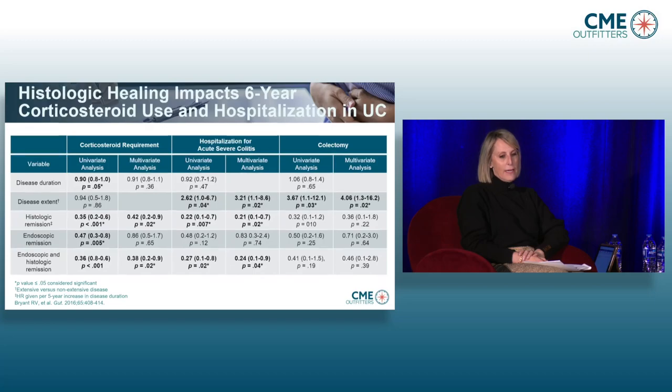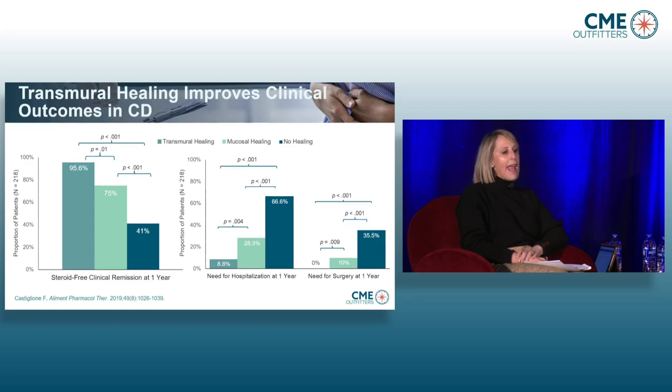This was a nice study, published recently, looking at how histologic healing did impact corticosteroid use and hospitalization. So maybe it does impact. Now, Dave Rubin also published, I remember him and Britt Christensen, looking at how if you had complete normalization, you had fewer flares than people who had chronic, not active, but chronic changes, even crypt branching. Active disease, obviously, had the fastest time to flare.